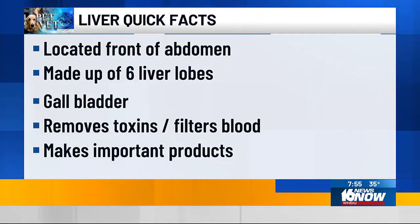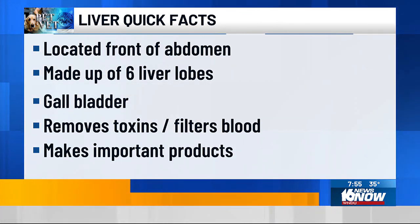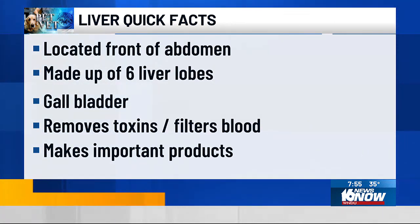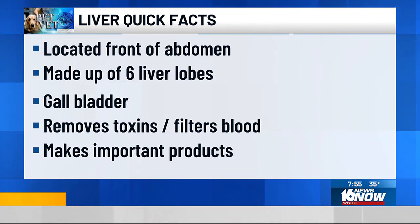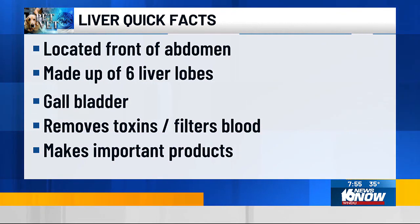The dogs and cats have a gallbladder just like people do, and that's a digestive fluid that collects and then flows into the digestive tract. So digestive tract and liver are connected. And some of its main functions are important in understanding what can go wrong. It removes toxins, it filters the blood. Everything that we eat or drink or take by mouth has to go through the liver. So it's like customs for travel, you know?